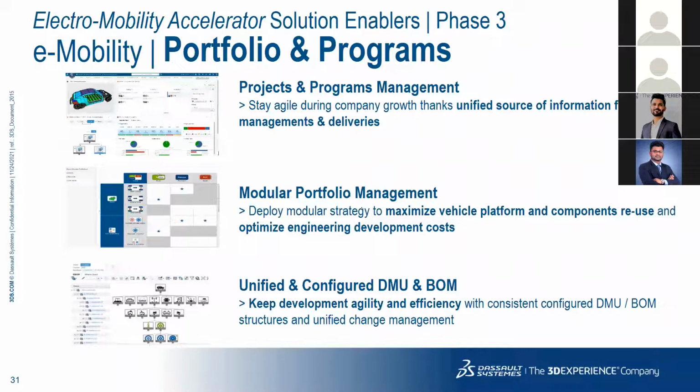The next enabler that we have is portfolio and programs. So you have something called projects and programs management. Since over a period of time you will end up with a lot more products and a lot more solutions, you will have to keep track of your programs and projects. So this is where it helps you, by providing a unified source of information for project management and deliveries.